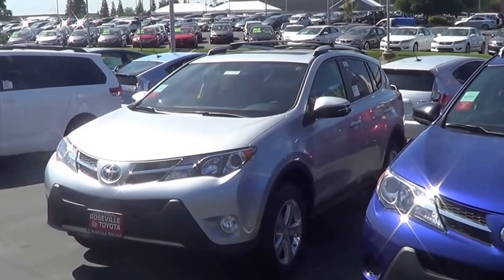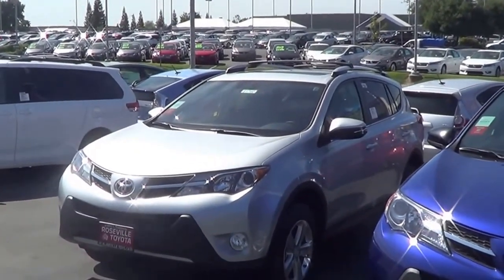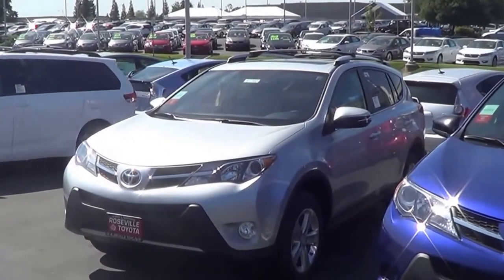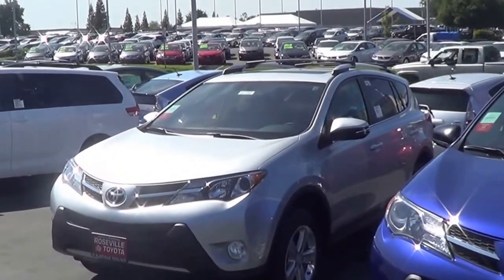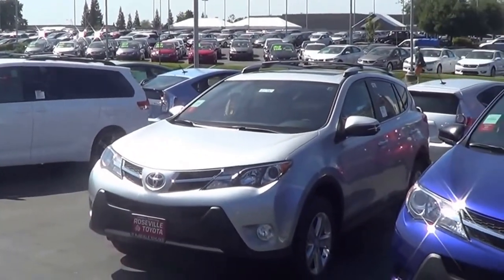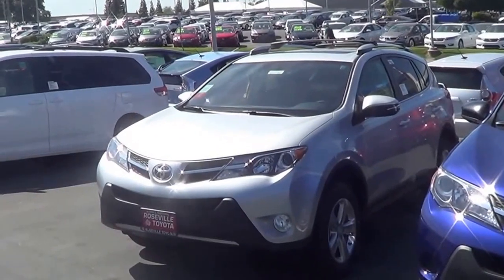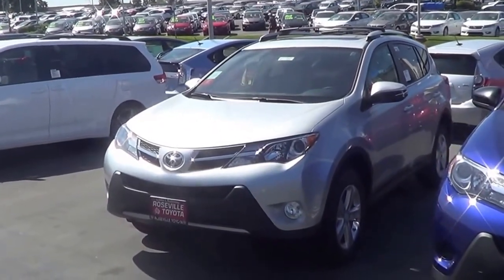Alrighty. Now the RAV4 may not be the most stylish or driver-focused compact crossover SUV, or not even the most powerful one. However, its well-rounded nature of amenities and overall packaging make it a solid choice in the compact crossover SUV segment. This is Cameron Birch from Cameron's Car Reviews.